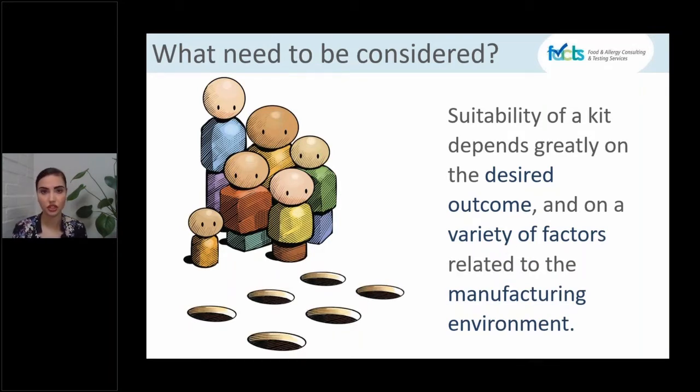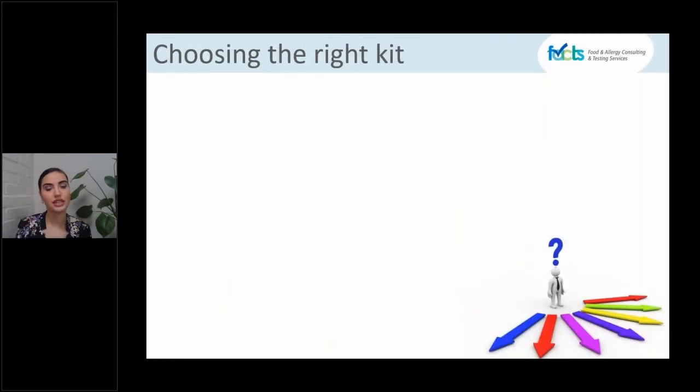How many allergens do you have? What are your capabilities as a facility and what are your requirements? We're going to take a closer look now. So let's look at the type of questions you can ask to guide yourself in choosing the right kit.